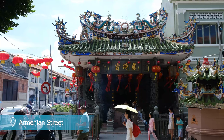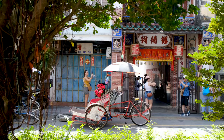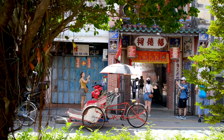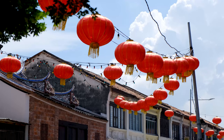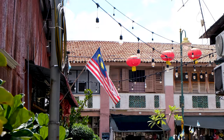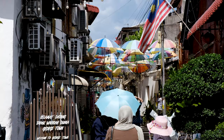Armenian Street is one of the best places to visit in Penang to experience the city's rich culture. Originally named after the nation of Armenia, after seeing an influx of Armenian and Chinese immigrants in 1808, Armenian Street is a multicultural, narrow street in Georgetown.